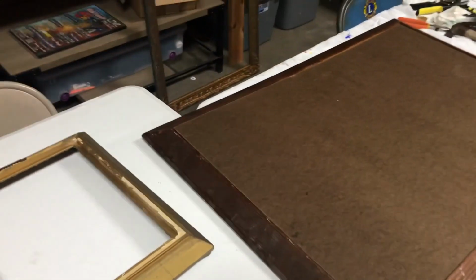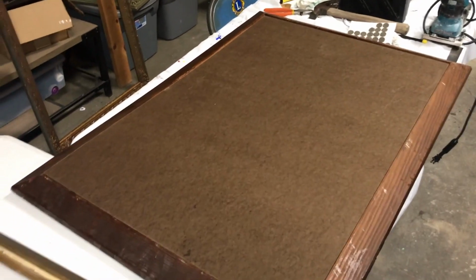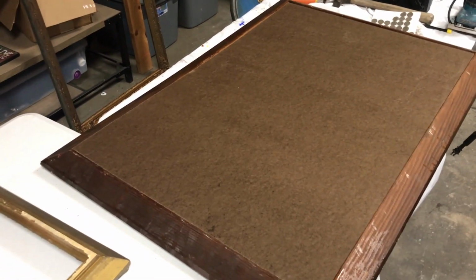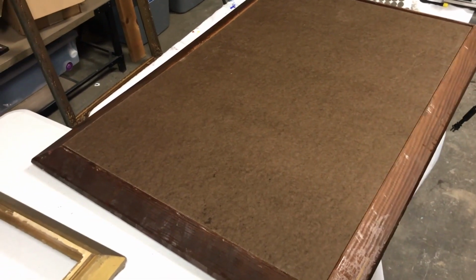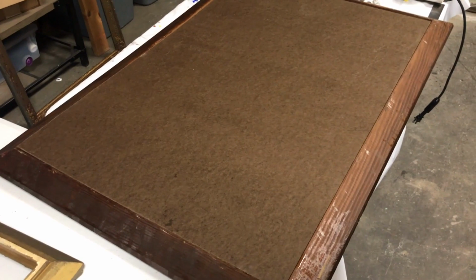But I use all archival glues, and I'm still learning how to do the linen at this point. I'm very new at that, because I've been priming them with a separate system, but we'll do another video on that. But yeah, so that's what I've been up to lately.